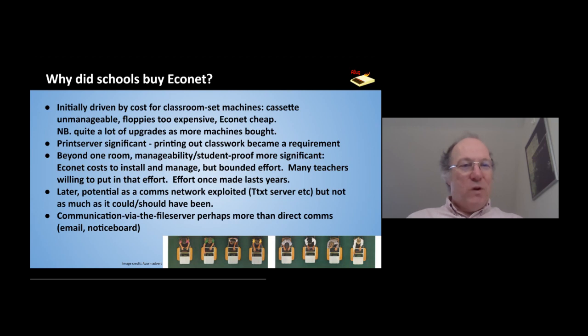And people began to realize that although Econet costs money to install and costs effort to manage and set up, that's bounded effort. Once you've done it, it's there and reliable. Whereas working without Econet was continuous strife every day. So there was a shift in the way people thought about it.